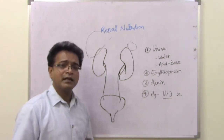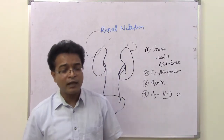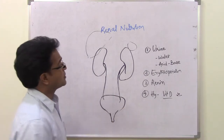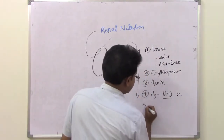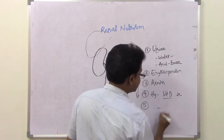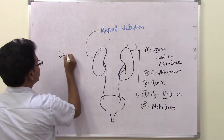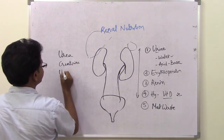Now, what happens in a failure? If you think about any organ, what do we mean by failure? If the kidney is diseased, if there is a pathology involved in the kidney, all these functions are lost. Apart from water and acid-base balance, an important function in the formation of urine is elimination of metabolic waste products. What are they? Urea, creatinine, and finally uric acid.